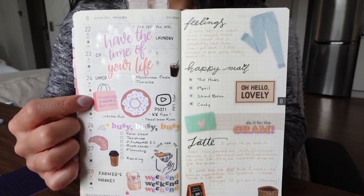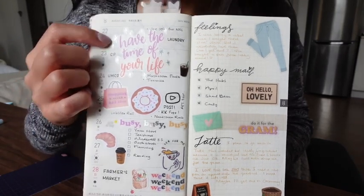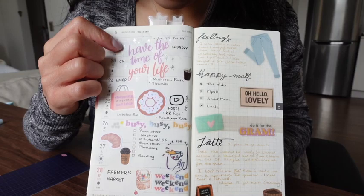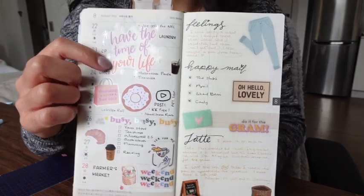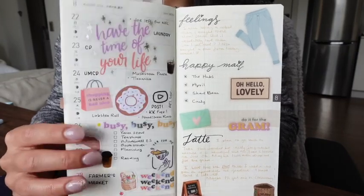And then I used a sticker here to show that I went shopping. So I've been doing a lot of that. I also have a sticker here. It says, have the time of your life, which is exactly what I've been trying to do and embracing this opportunity that I have here in DC.